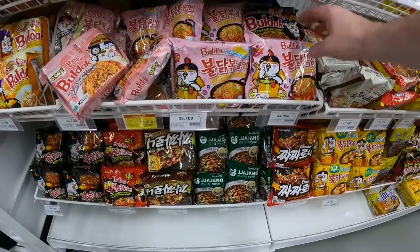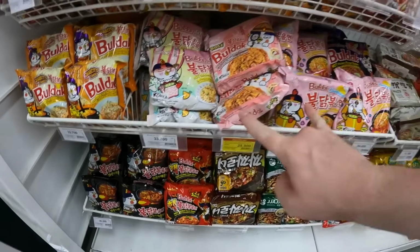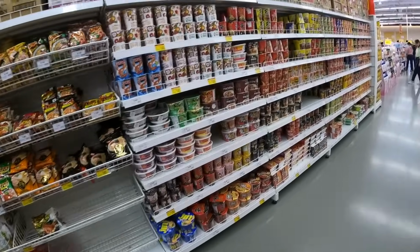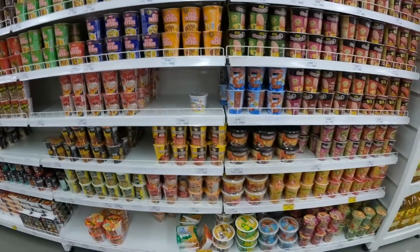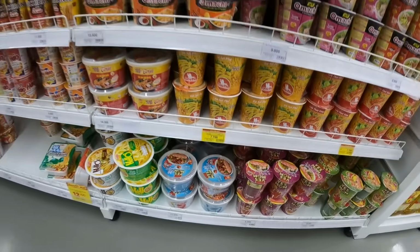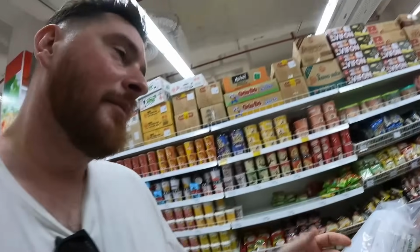Just for some snacks, I got some of these Korean instant noodles for $1.50 each. I like that one, and I like this one, so I got one of each of those. But if you wanted much cheaper cup noodles, you can get the cup noodles here for like 60 cents. And then you can even get really cheap ones for like 25 cents right here. Similarly, you can get bag noodles for 25 cents. Very cheap if you want instant noodles, because it's crappy processed food that you really shouldn't eat.